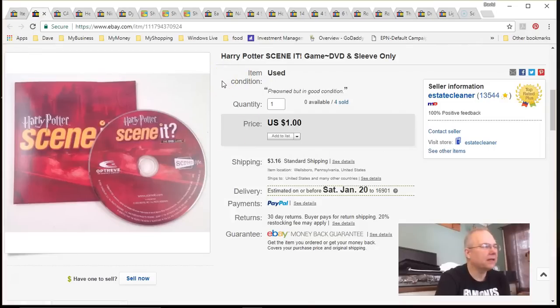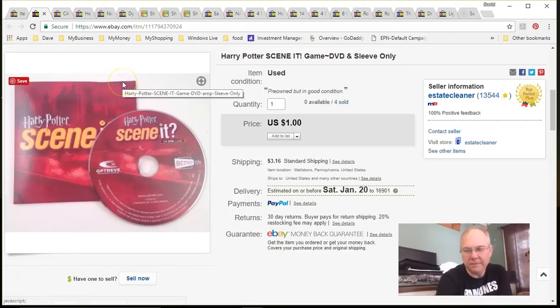Harry Potter, seen it. Again, I'm just getting rid of all this stuff. I could just take it all and dump it, but I got it listed, so I might as well get some feedback out of it. Anyway, I got $1. I listed it October 10th, 2015, and sold it January 2nd. I paid $1 for the whole game, so it's not that big a deal.